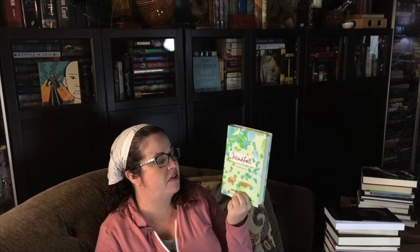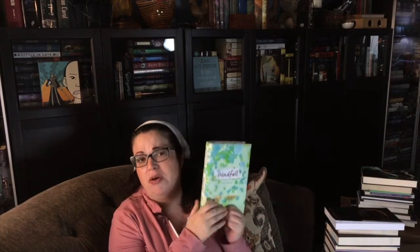Now, this was a total cover buy. I don't do that all the time. I typically research the books quite a bit before I buy them. This is Windfall by Jennifer E. Smith. When I saw this cover on Amazon, it was basically just clickbait for me. It's a contemporary, and there's friends, and one of them wins the lotto, and it changes things. I heard it was cute, and I don't read a lot of contemporary, so it's always good to have a couple on my shelf when I get in that mood.